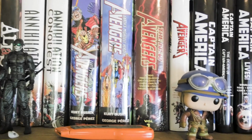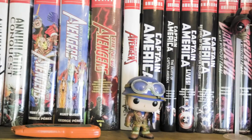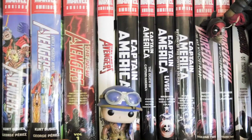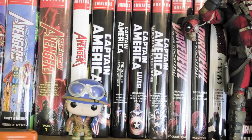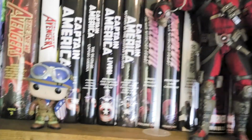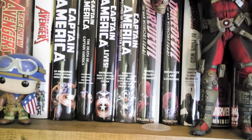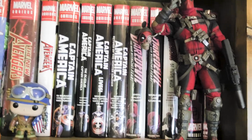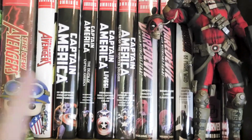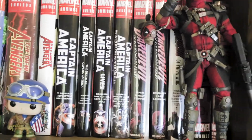Next up, we got the Busek Avengers, which I read part of those runs when they came out when I was a kid, but I have not finished it. The New Avengers I've read and very much enjoyed it, as well as Uncanny Avengers, which I felt like was kind of hit and miss. I'm very proud of this Captain America collection right here. I've got the last few at my office, which we're going to get to later, but I have read only the first omnibus and absolutely loved it. Like, could not put it down.